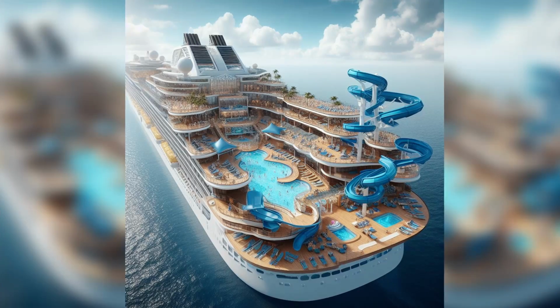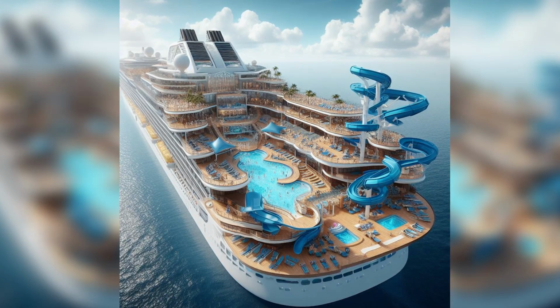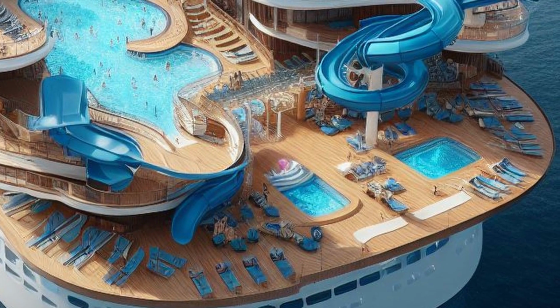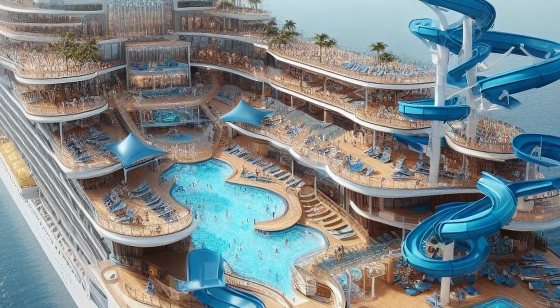It seems from this image that AI frankly doesn't care too much about safety. Check out the huge deck at the very back of the ship, and you'll see that there is no railing installed. So I guess that people can just take a dip in the ocean if they wanted, but they don't have a way to get back on board.